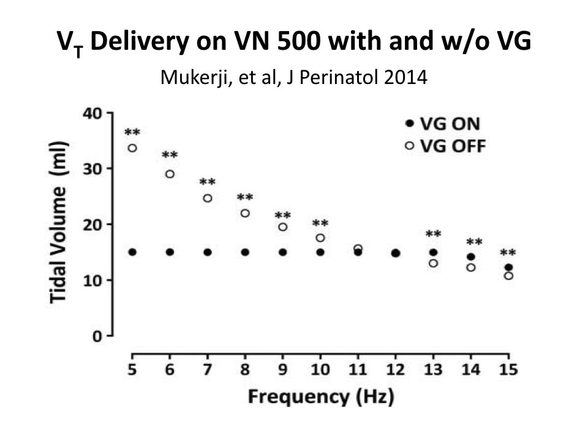And what we have is a nice paper published a couple of years ago that looked at what happened with volume guarantee on, volume guarantee off, so very much along the lines of what I just told you is true. So I like to support my assertions with at least some data. And so with volume guarantee off, standard use of high frequency oscillatory ventilation, again, you have cranked up the amplitude to maximum, so you're getting some mighty big tidal volumes here.